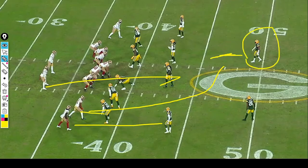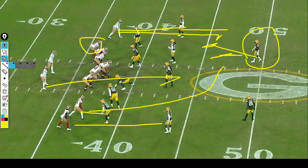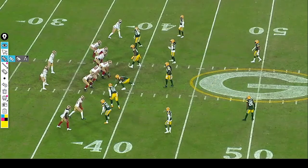And then it also ends up on this concept on a double coverage on Deebo Samuel right here, because Kittle, like I said, stays in a block. So Amos can kind of squat on that route. Rasul will cover that route as well. And so you essentially get double coverage on the 49ers' number 1 receiver who's running a route. Kittle gets out late into the flat, but it's too late in the concept for him to do anything. Za'Darius already has the sack. And we'll go over the protections in a minute once we get to the end zone view.